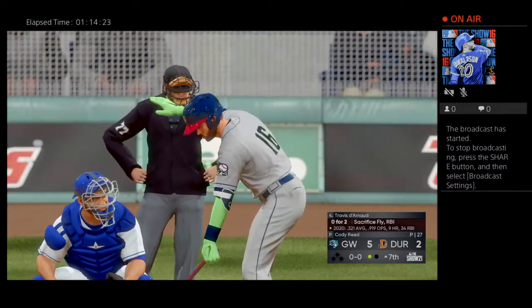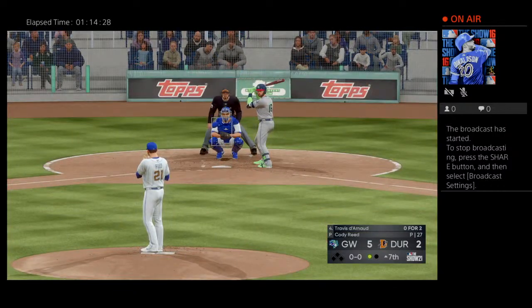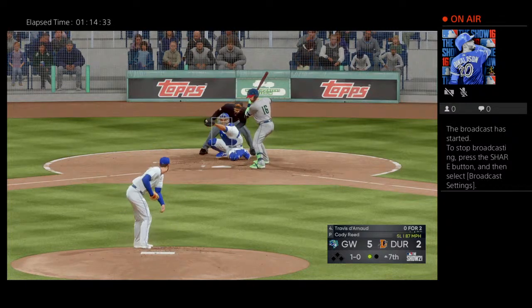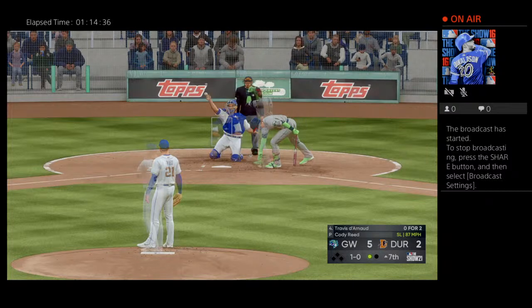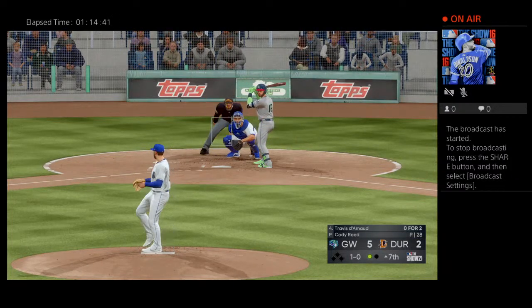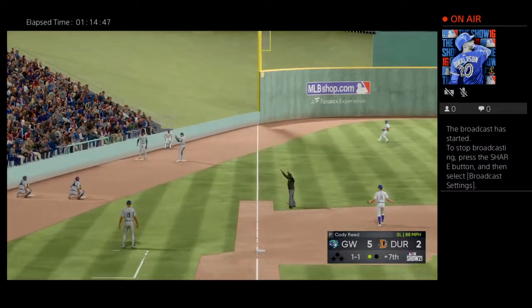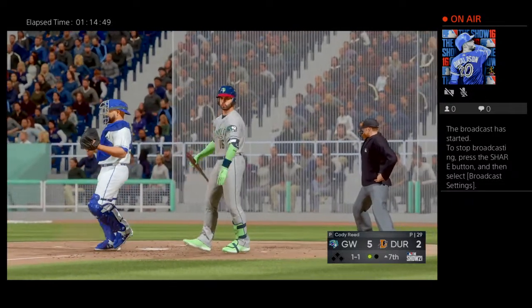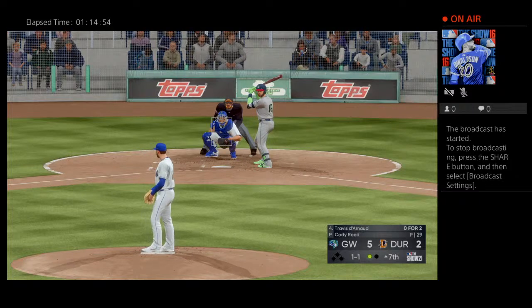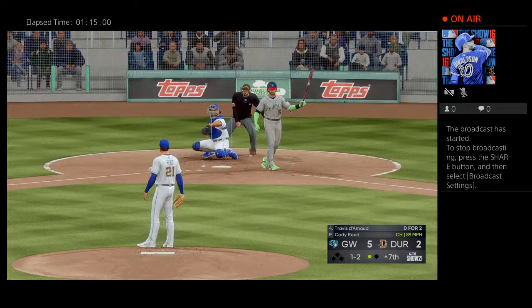Now at the plate is Travis d'Arnaud. No hits to this point. First offering on its way. He'll hold off on the slider to start the at-bat. It's ball 1. 5-2 our score as we play inning number 7. Hit down the third baseline, but a foul ball, 1-1. And he looks at one in there, 1-2.